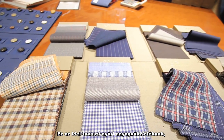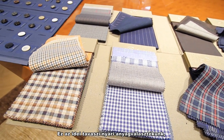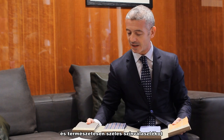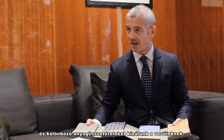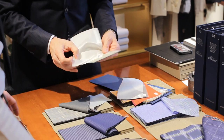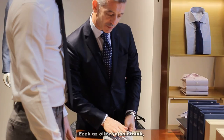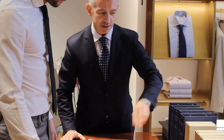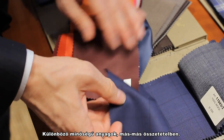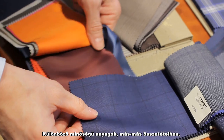This is the selection of the fabrics for next spring summer. And also with the proposal to our customer in different ranges of color and also in different compositions. This is some proposal about the suit. Then here we have some jackets and then different ranges of the quality of the material and also in different ways in the composition.